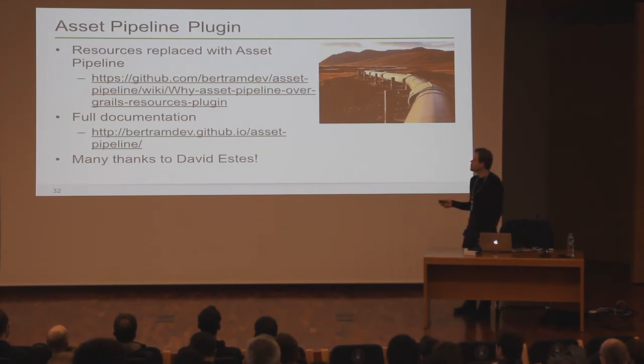But basically, we're switching from resources to asset pipeline. It does a lot more stuff at build time, and has better integration with things like CoffeeScript and Less, and it's just in general better than resources. Full documentation is there. David Estes has contributed hugely to the plugin and to Grails itself in this area, so big thanks go out to him.